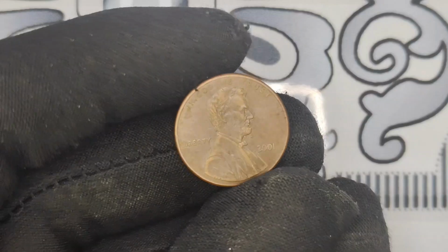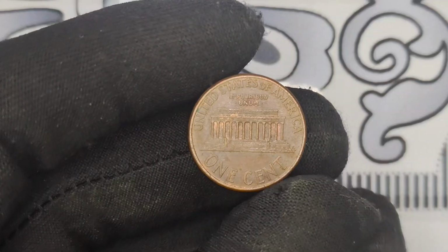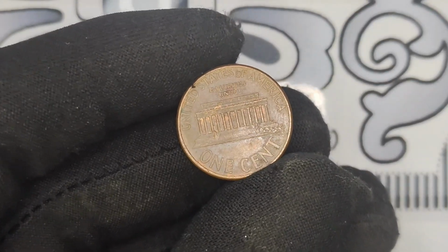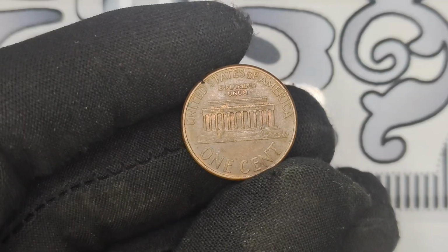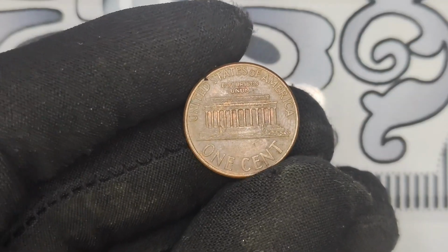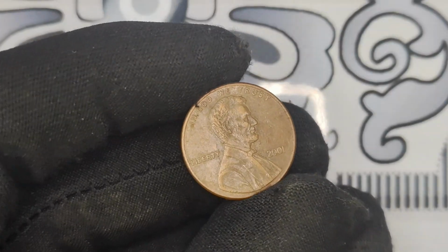To sum it all up, the 2001 no mint mark Lincoln penny is one of the most sought after error coins in the world, and its rarity has made it extremely valuable. If you come across one of these pennies, especially in great condition, it could be your ticket to a small fortune. Always remember to check your pocket change, because you never know what hidden treasure you might find.